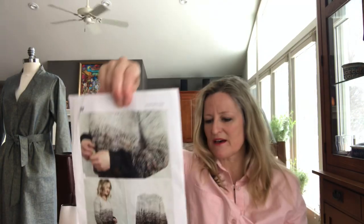This is by Beata Jezek of Hedgehog Fibers. All of her patterns are free on her website. I think you have to go to her website. Probably on Ravelry too, but her website. So free pattern, which is awesome.